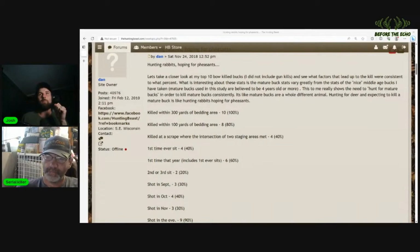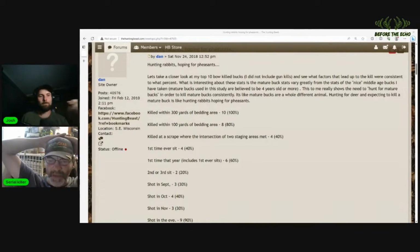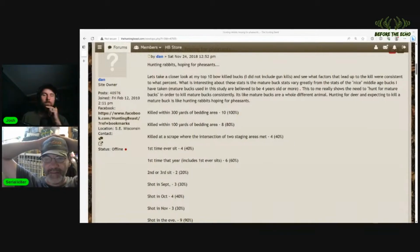This is interesting, and it's 40% of them, 4 of them, which is pretty significant, killed at a scrape where the intersections of 2 staging areas met. That is very significant because bed scrapes are not that common. They're hard to find, and it's rare that I hunt them. So to have that high of success in the mature animals that I've shot means that those are great areas. And as a matter of fact, if I went into the top 4, I think it'd be at least 50%. I'd have to go look at the bucks, but my top buck for sure came off of a bedding scrape. Probably my top 2.